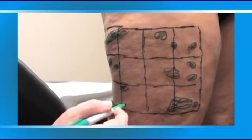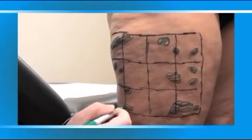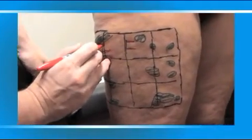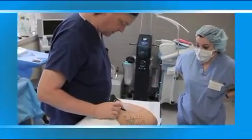The green circles are really those little globules of fat that I'm going to melt that are stuck between those fibrous bands. Then you notice I use a red magic marker. The red magic marker lines off those little fibrous bands that are stuck down underneath the skin that I'm eventually going to snap during the procedure.